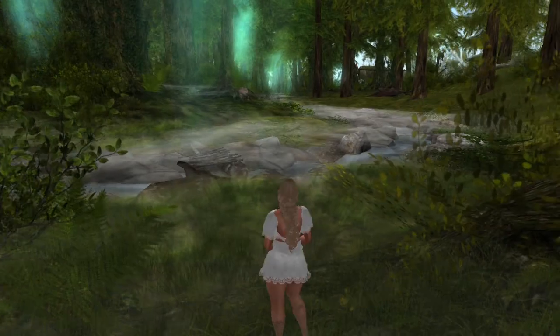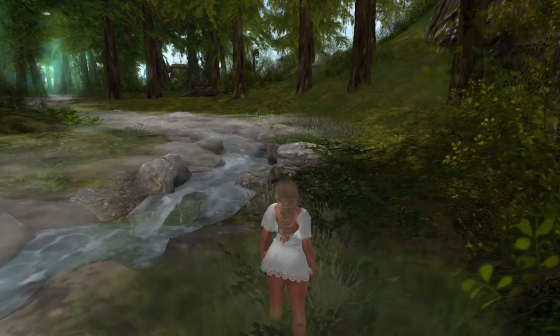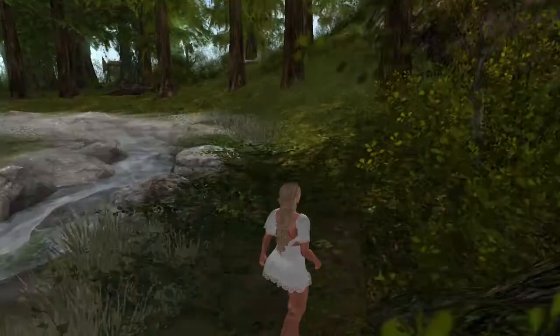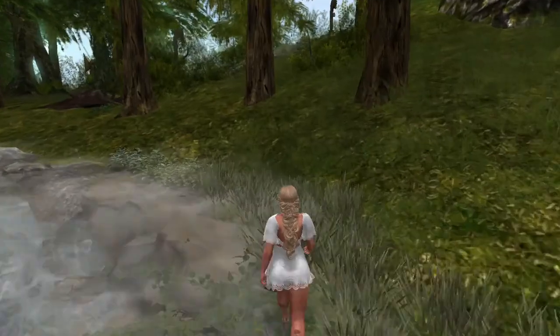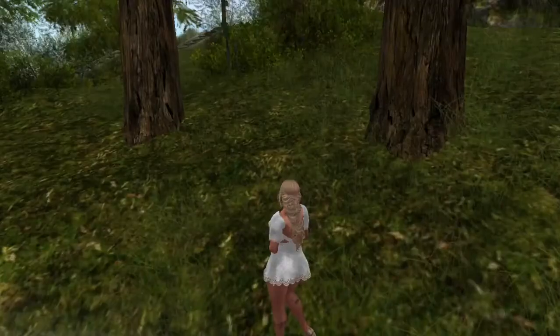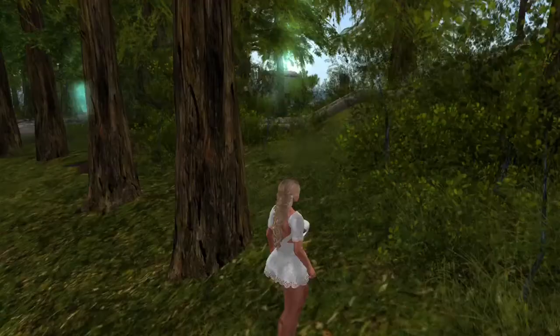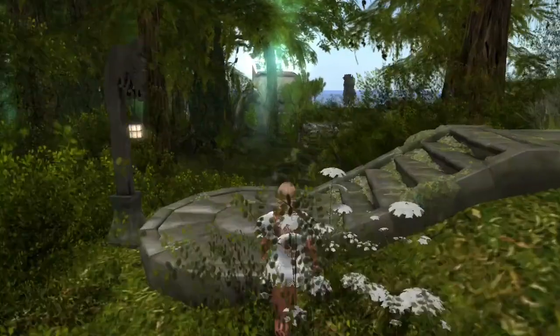So again, I've taken many photos here, and they really all come out so nicely. Oh, there's a staircase over here. Let's see what's going on up this staircase.